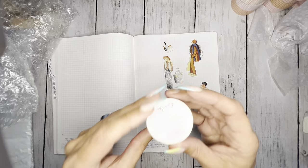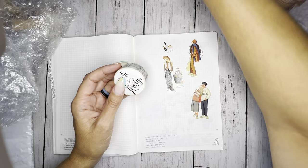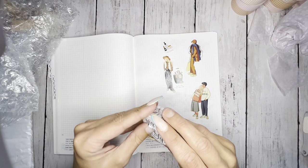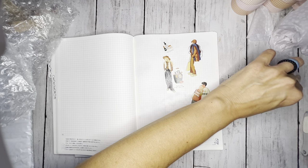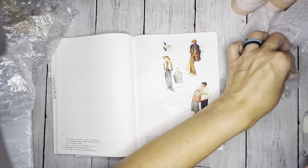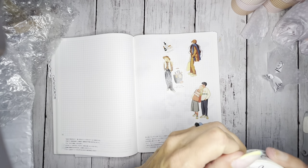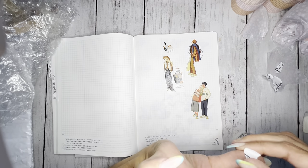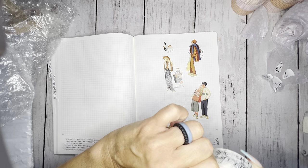Okay. Another washi tape. This one is called Quote Memory Washi Tape. So these have little quotes on them. I was looking for something small and something that will blend into the Tomoe River paper in my A6. So I can use some quotes in there, and it just blends right in. Okay, let's see. Or even just my weekly spreads.